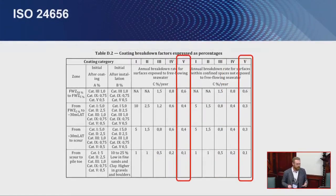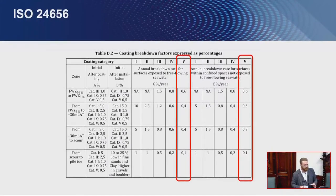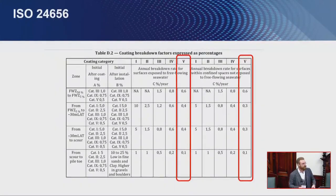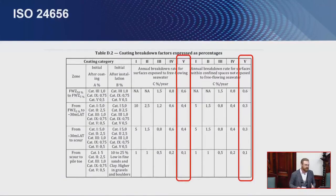If you look at the results for the coating breakdown factors, which Winston mentioned earlier, you can clearly see that when we look at category 5, which is the 20% glass flake content, the performance compared to the others is quite substantially better. Now, this is great on paper and in theory, and we can discuss and argue this all day long, but what does this actually look like in practice?